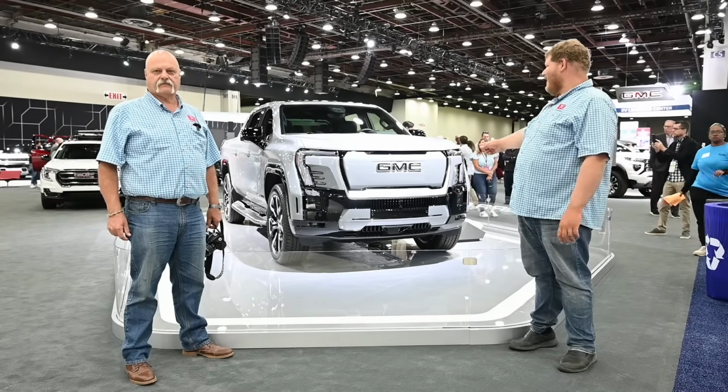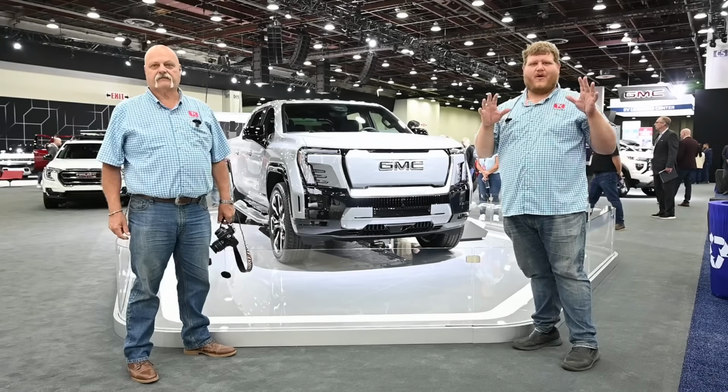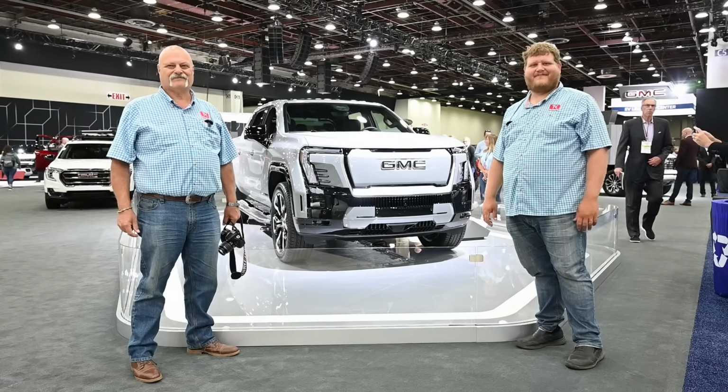Right now we're going to take a look at this, the all-new GMC Sierra EV Edition 1. This thing has all the features. It's a brand new electric truck from General Motors. We're going to tell you all about it right now.